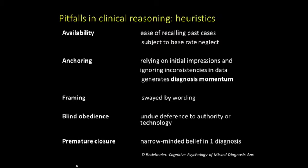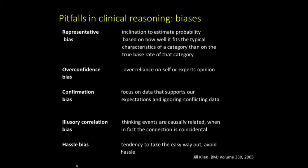So that's going to be called confirmation bias. You want to confirm what is in your mind. Same thing, representative bias, right? You're more inclined to estimate the probability based on how well it fits the typical characteristics of a category. In this case, the category was cellulitis. It's red, it's hot, it's painful, there's a fever, right? And neglecting the base rate and the consistency, which is that it's both knees. So some of them overlap.